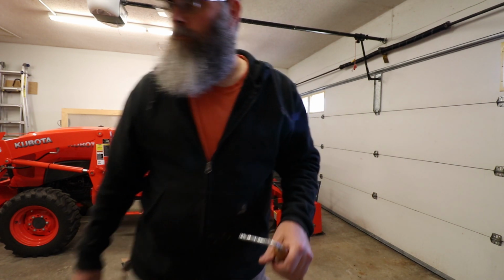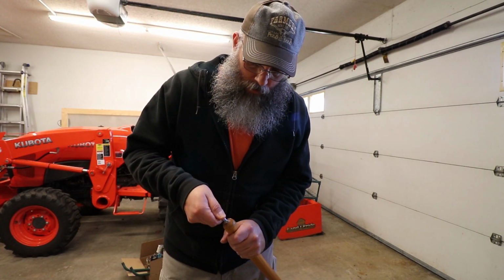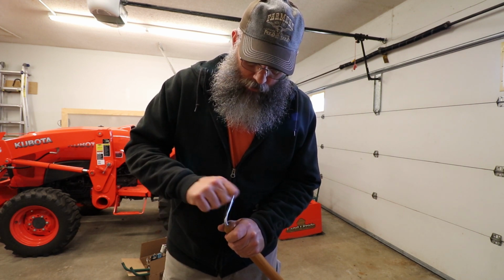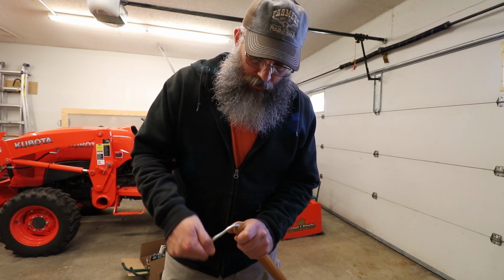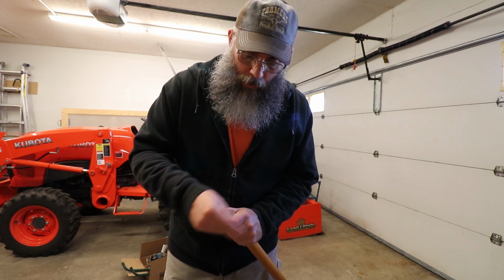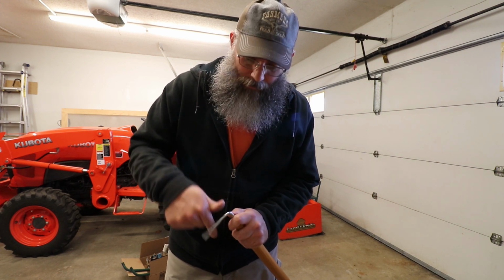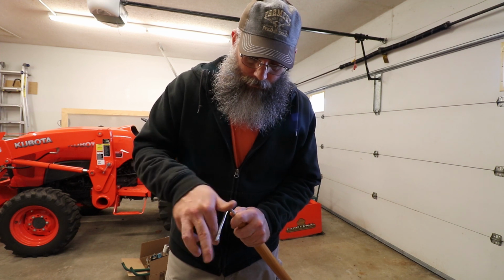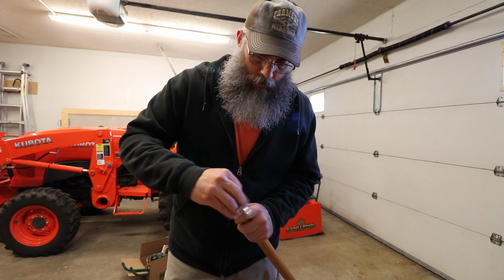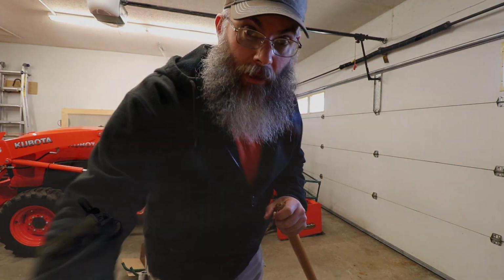This is 19/64, which actually, I probably wouldn't have drilled it all the way down if I'd known. I may put something down in there to stop it, because you see, you put pressure on the ground, it's probably going to turn. I probably just drilled it a lot deeper than I needed to.